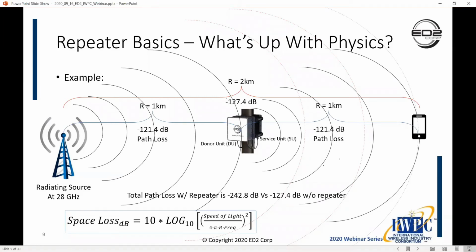And then here you see in the center we have a donor unit and a service unit, so a DU and an SU. So the donor unit typically points towards the gNB, and that typically has a higher gain antenna, and then the service unit is a lower gain antenna because it has a broader beam width to cover a larger area.